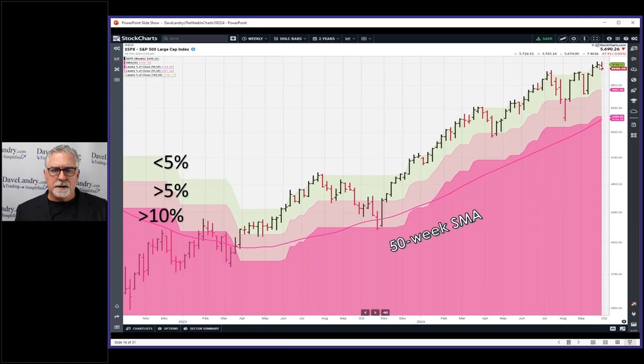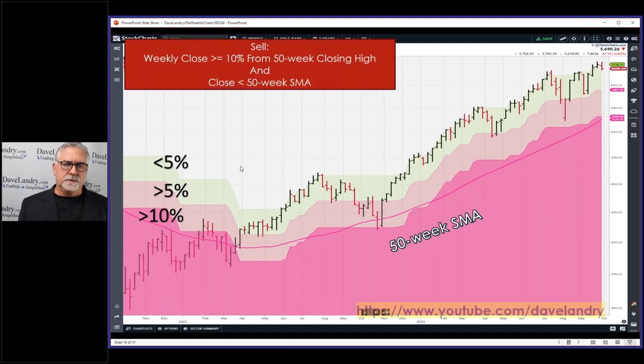This is the weekly chart. So last week, we made a 50-week closing high in the S&P 500. So the top of the green zone, which would be 100% of a 50-week closing high, was hit last week. That moves the green zone up. The bottom of the green zone is 5% away from the 50-week closing high. And then the pink zone is more than 5% away, and then 10% is more than 10% away. So there's the rules right there.